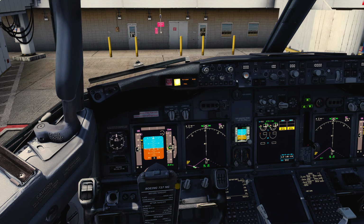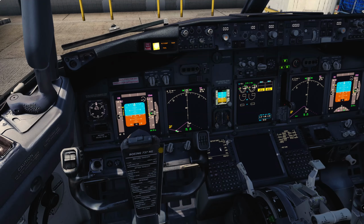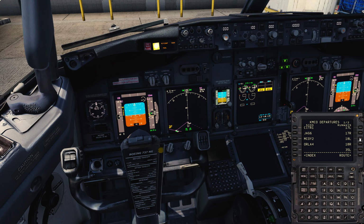The winds are, what were they? 200 at 12. I'm going to go ahead and preemptively put in 18 left.